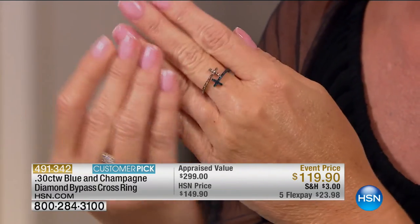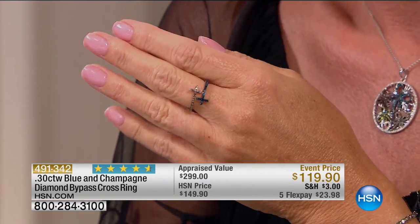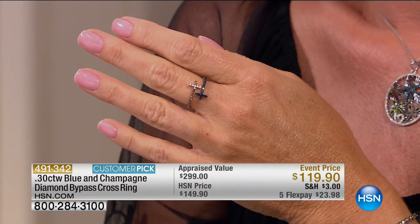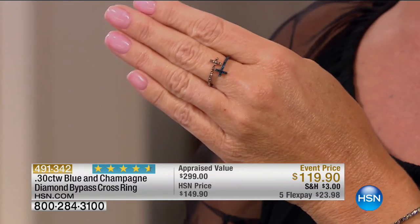Oh my gosh, here it is. And again, look at the color. We're talking champagne diamond cross and a blue diamond cross, and 30 points, almost a third of a carat. Yes. And again, a customer pick, and you know I love crosses. You know I have a cross in every show. Well, I've got two crosses here tonight. That's right. And that could also be very special and represent something to you for a personal reason. We just sold out of size 10. So we have sizes 5, 6, 7, 8, 9.